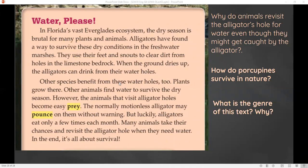Other species benefit from these water holes too. Plants grow there. Other animals find water to survive the dry season. However, the animals that visit alligator holes become easy prey. The normally motionless alligator may pounce on them without warning, but luckily alligators eat only a few times each month. Many animals take their chances and revisit the alligator hole when they need water. In the end, it's all about survival.